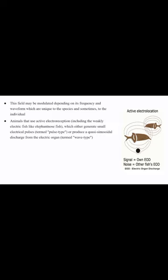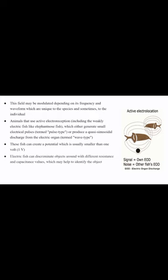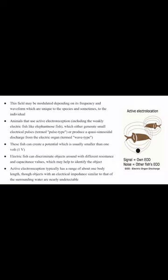Animals that use active electroreception include weakly electric fish like the elephant nosefish, which either generate small electrical pulses, termed pulse type, or produce a quasi-sinusoidal discharge from the electric organ, termed wave type. These fish can create a potential which is usually smaller than 1 volt. Electric fish can discriminate objects around them with different resistance and capacitance values, which may help to identify the object. Active electroreception typically has a range of about 1 body length, though objects with an electrical impedance similar to that of the surrounding water are nearly undetectable.